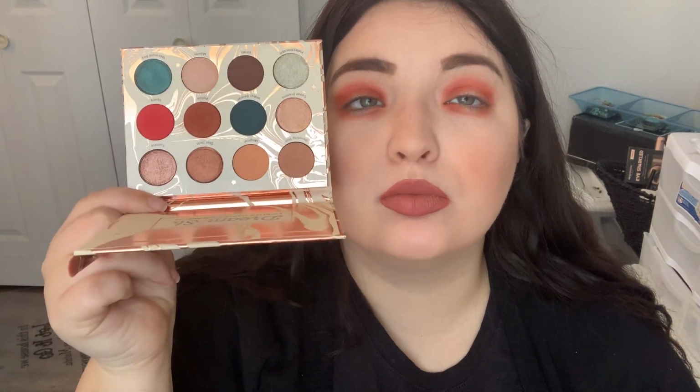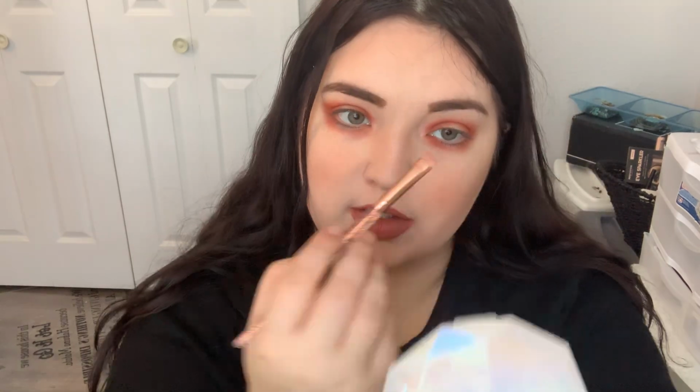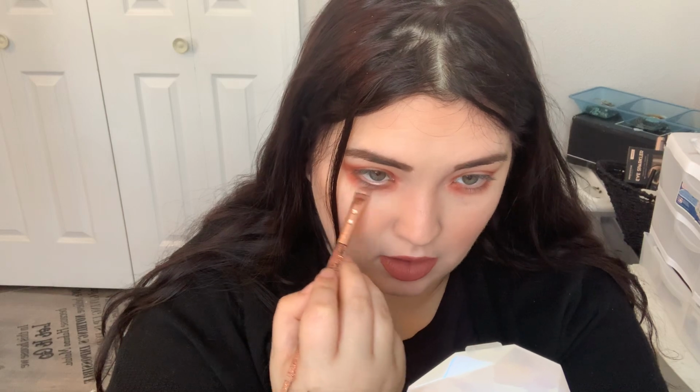So now let's get a metallic shade. I'm gonna pop it on this little brush here. This is an SL Miss Glam short shader. Do I wanna do the silver? I think I wanna do the silver. So I'm gonna take Kaleidoscope and I'm gonna put this on the lower lash line, just in the center, blending those colors together, so that it doesn't look so awkwardly barren on the bottom there.